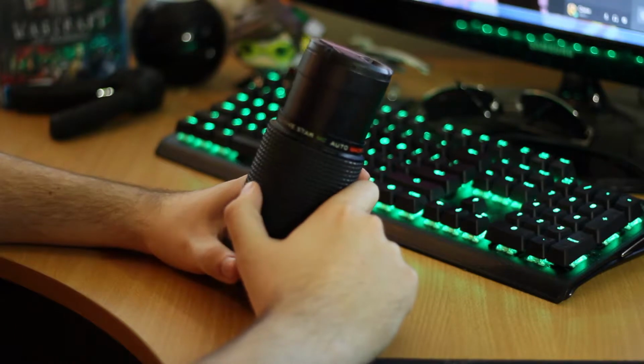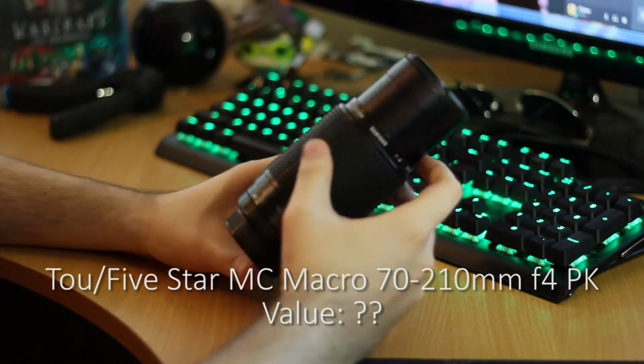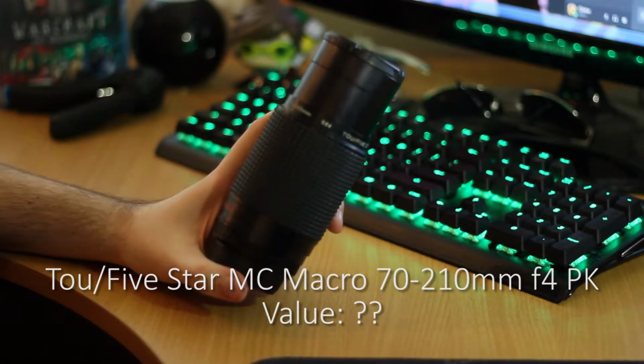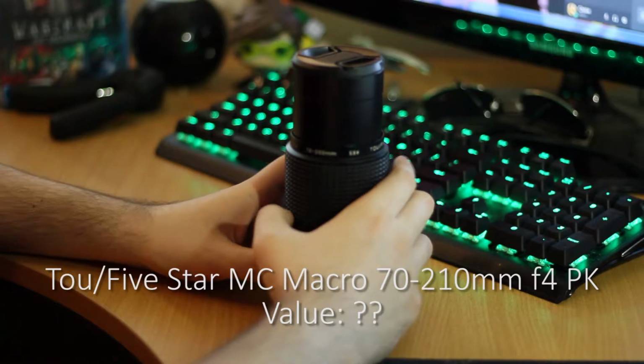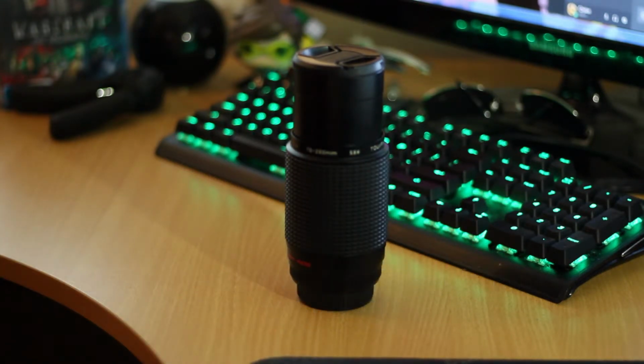So this is a Towu 5-star macro lens. I'm looking at the label right now. So it is a 4 aperture 70 to 200 millimeter lens. And as someone who only works with the kit lenses, so all of these, I should say, are telephoto zoom, with the exception of one being a telephoto prime.